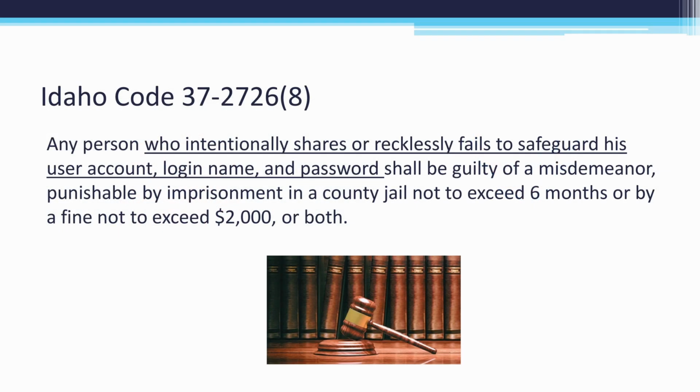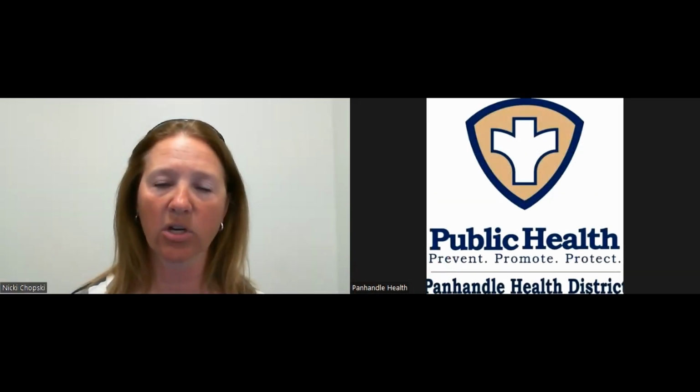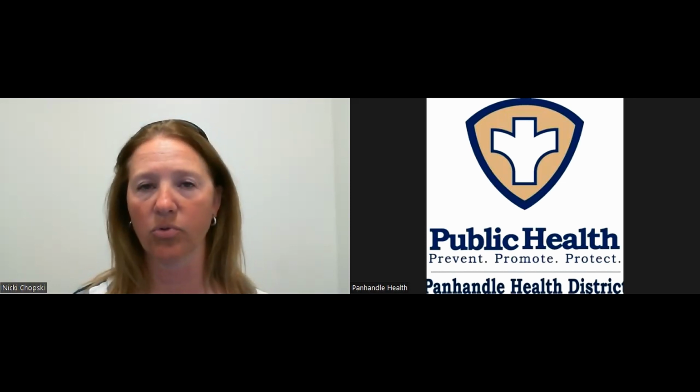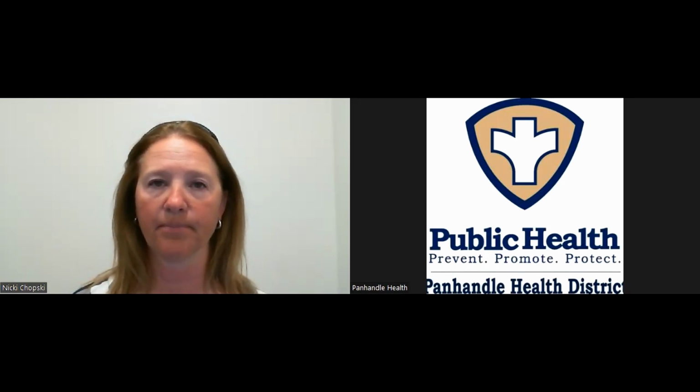The Idaho Code from the legislature takes this one step further and fairly seriously. Anyone who is intentionally sharing or recklessly fails to protect their username or password can actually be convicted of a crime. It's a misdemeanor, punishable by both a fine and some imprisonment, which is unusual because this is generally administrative code that we're talking about. But in this situation, there is a criminal process involved for those who are engaged in inappropriate activity.